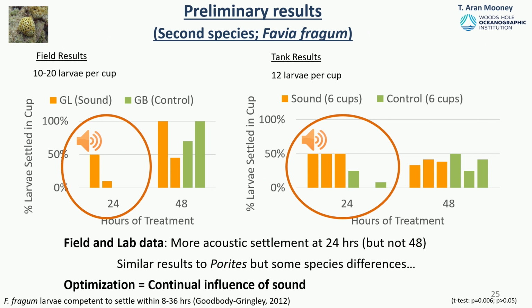And so what do we think is going on? Well, it seems to be working pretty well at 24 hours, but Favia has a much shorter competency period, about 8 to 36 hours. So what we think is that they're choosy with that site early on, but by 48 hours, these guys are just desperate, and they're going to settle wherever they are and just simply pick a site or pick a tile.